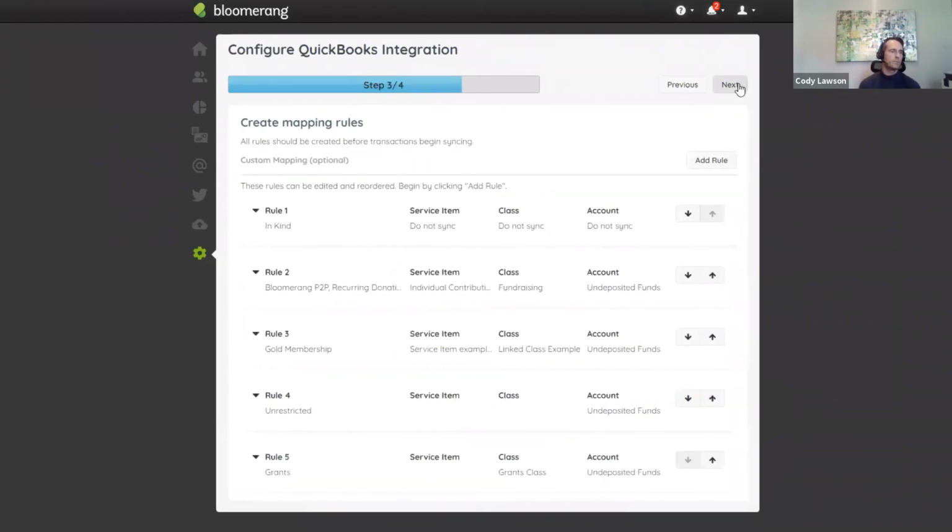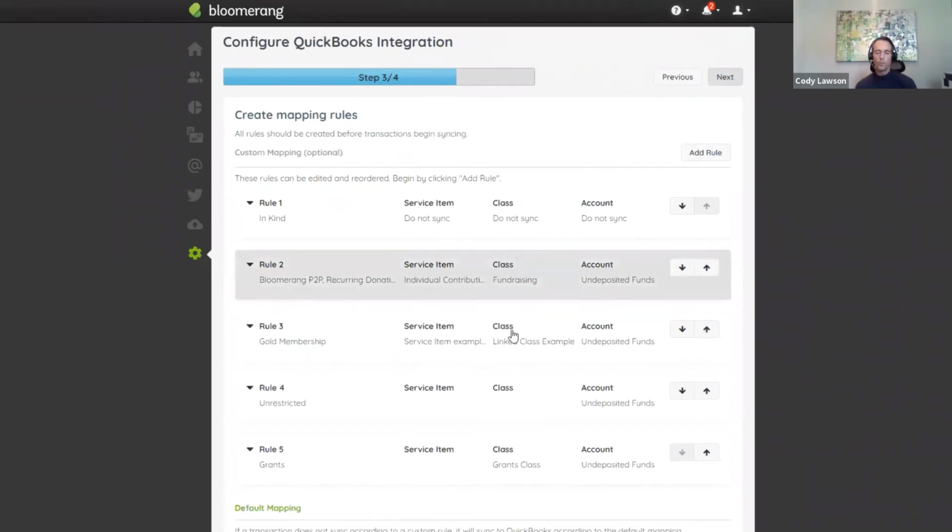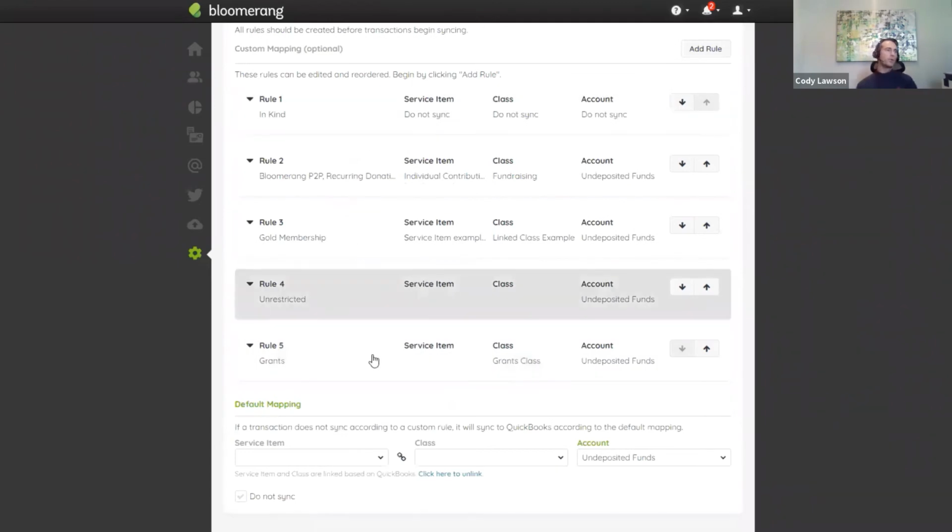Next step is the mapping and the rules section. Now you'll see here I've already added a number of rules. That's because setting up this presentation required a lot of work beforehand. What you will typically see is this custom mapping will be empty, and the only thing that you'll need to enter in is a default mapping.